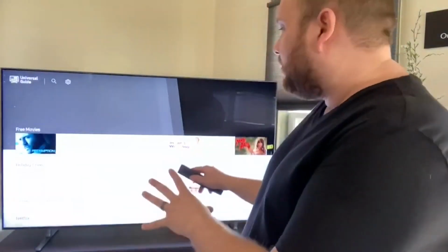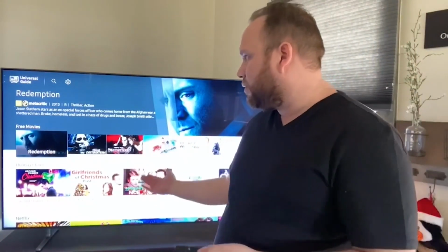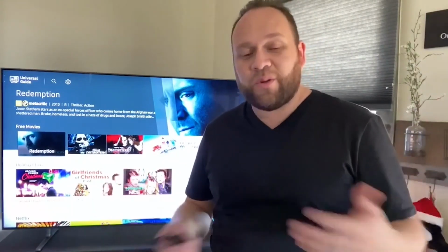That little icon there is kind of like their own built-in platform, and it's got free movies on there also. It's got movies that you can buy. I haven't used it too much because I've always just used our Netflix or our Disney Plus, but it does have that capability in case you buy it and you don't have a subscription to Netflix, Hulu, or any of the other ones. You can watch free movies on their built-in platform.